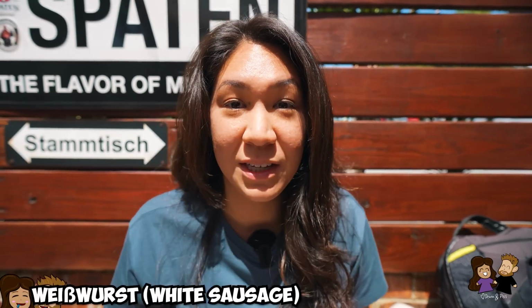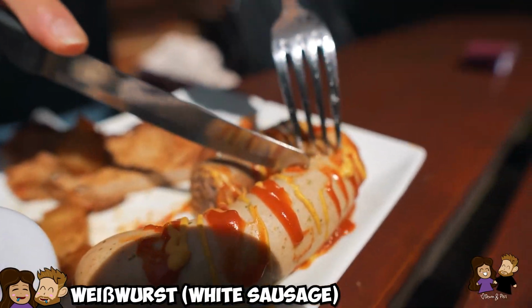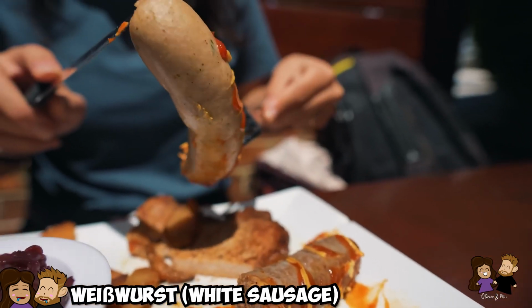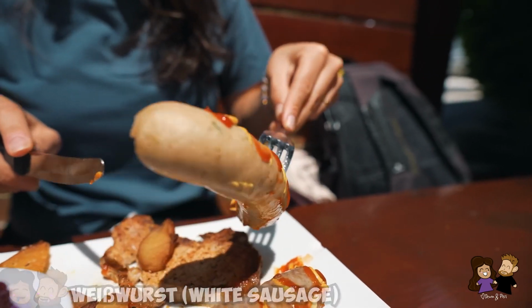So I'm gonna give this Weisswurst a try, this white sausage. Look at this. Oh God, that's a nice skin on there. Oh, it looks legit though. Yeah, it looks legit. Oh, you see it's coming out of the skin a bit? Don't cut it, just bite it. Okay, here we go, here we go. Nice Weisswurst.